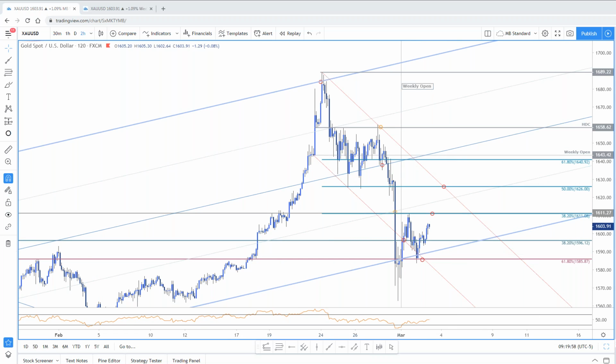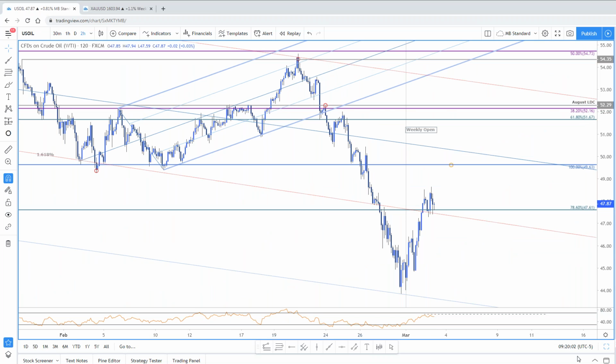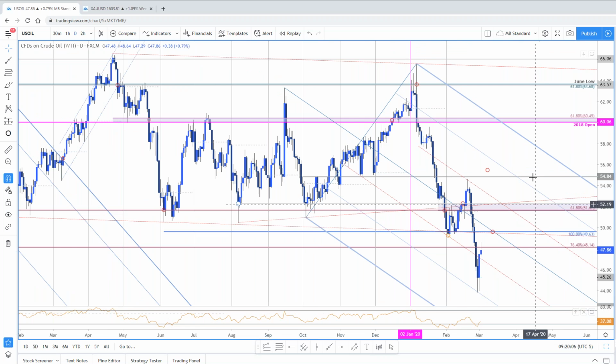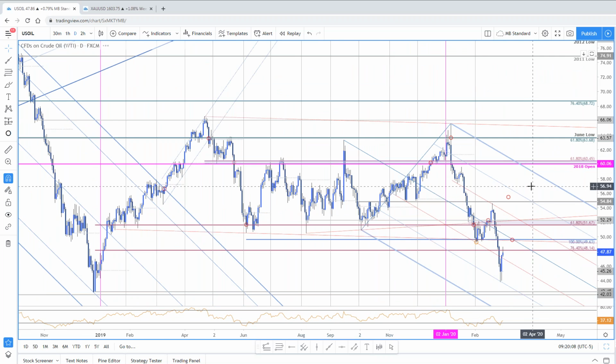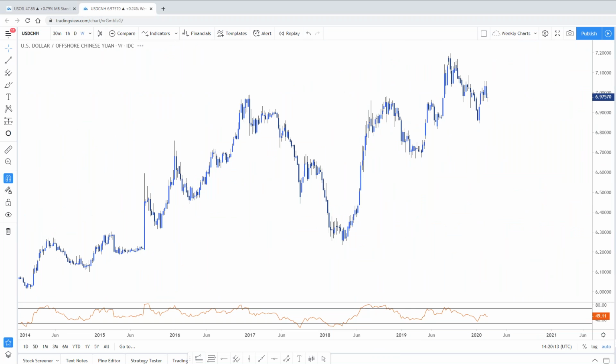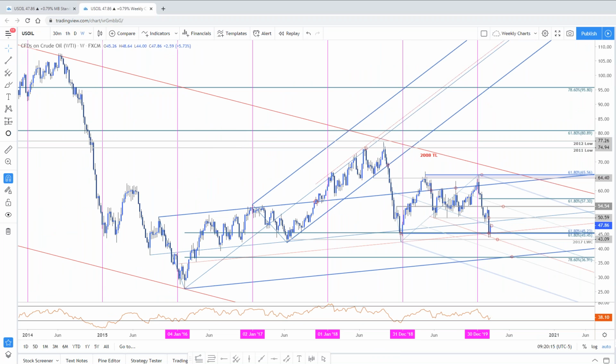All right, last but not least is crude. Also a big decline there, coming off of nice clean support. I'll have a weekly chart on daily FX a little later today, guys. And this is the chart I'll be putting on there. Here's the weekly chart for crude.